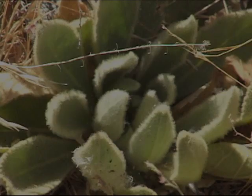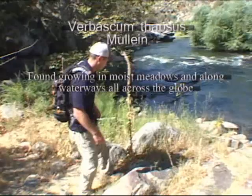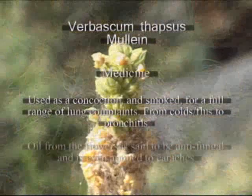Now for another powerful medicinal plant, mullein. Mullein is found growing in moist meadows and along creek sides all across the globe. Mullein is a famous medicinal plant for lung conditions, bronchitis, and chest colds. The oil from its flowers is also said to be antifungal and applied as such.